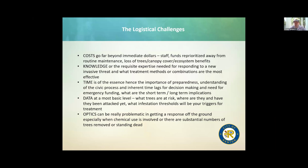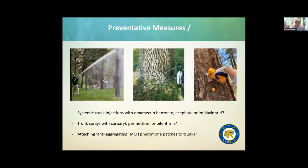The other piece is the optics. Depending on how you're going to try and treat these things, doing what the guy's doing on the left is probably not going to fly along a city street or a public park next to a playground. This is often what we would do if we could for things like mountain pine beetle as a preventative: soak the tree trunk in Sevin or carbaryl. But yeah, having neonicotinoids running off into city streets or playgrounds is not acceptable.